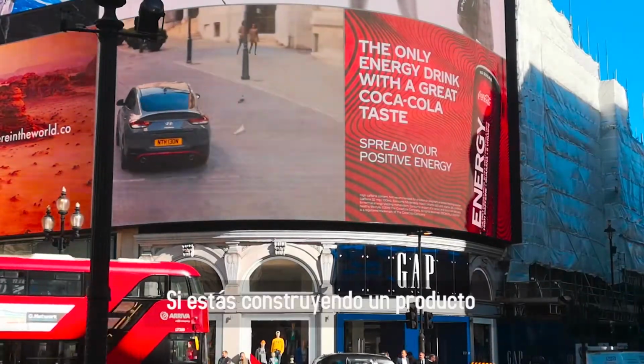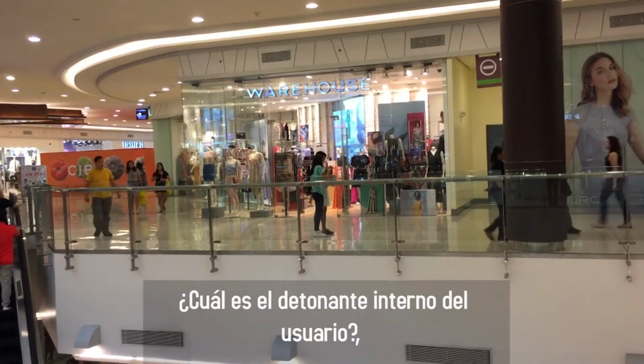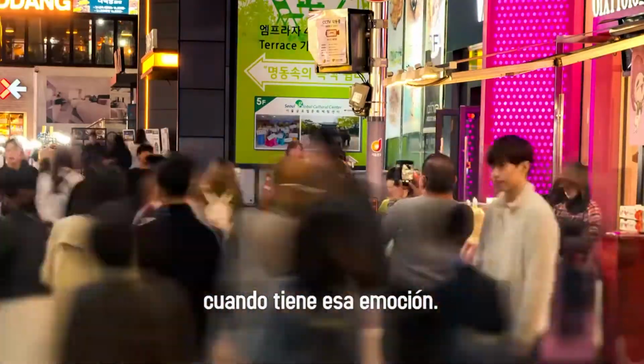So if you're building a product that you want people to use on their own with little or no conscious thought, out of habit, you want them to use the product because they want to, not because they have to, you've got to be able to answer these 5 fundamental questions around the hook model. So the hook model starts with a trigger, to an action, to a reward, and finally an investment. And the first question you have to ask yourself is, number 1, what's the user's internal trigger? What's the itch that drives the user to use your product when they feel that emotional sensation?